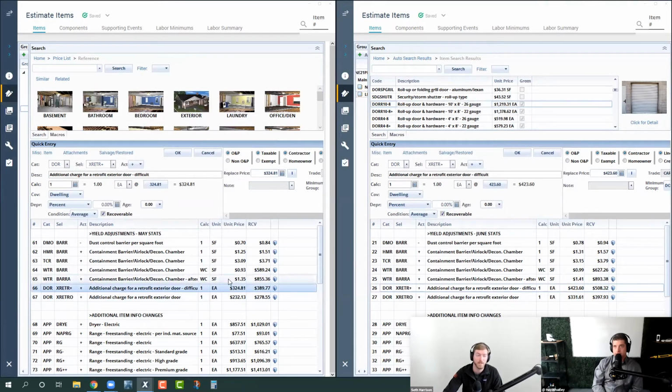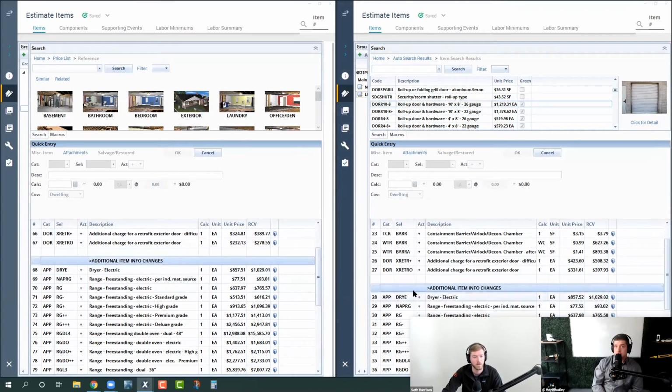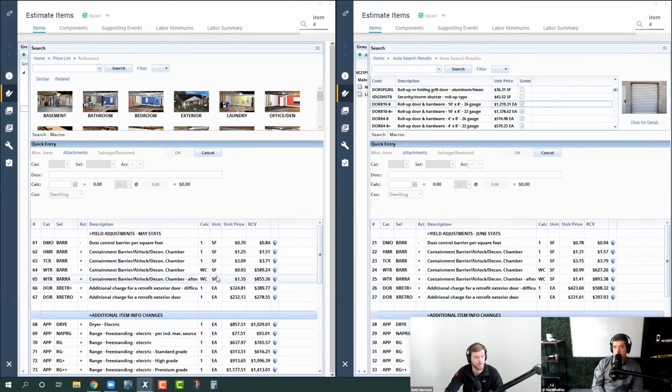So you can see a decrease in yield on both these line items from May to June resulted in a price increase, 324 to 423, 232 to 331. So that's a pretty significant change in yield as Xact's been getting feedback and realizing what the in-the-field efficiencies are around retrofitting exterior doors. Yeah, and getting feedback that could be top-down feedback where restorers are providing invoices from their dooring subcontractors and showing the pricing department where deficiencies reside.